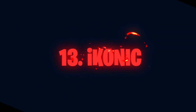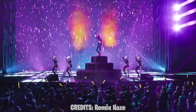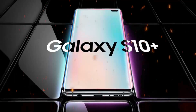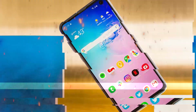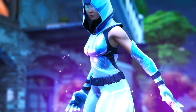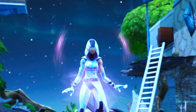Number 13. iKONIC. On the subject of skins that you could only get if you owned a certain type of phone, let's take a look at the iKONIC skin from Fortnite Chapter 1, Season 8. This skin could only be obtained by buying one of 3 phones: a Samsung Galaxy S10 Plus, an S10, or an S10e. Later on, this skin was removed from the deal and replaced by the glow skin, which could be obtained through many more devices than the now incredibly rare iKONIC.